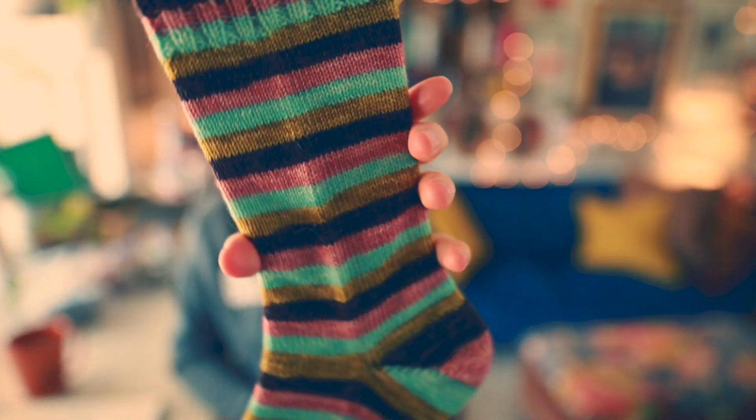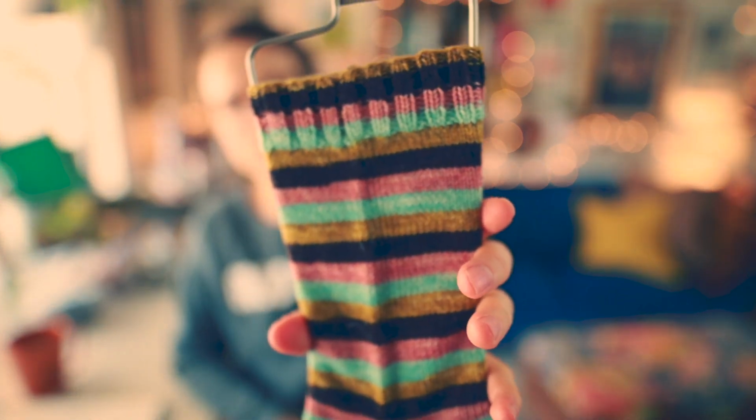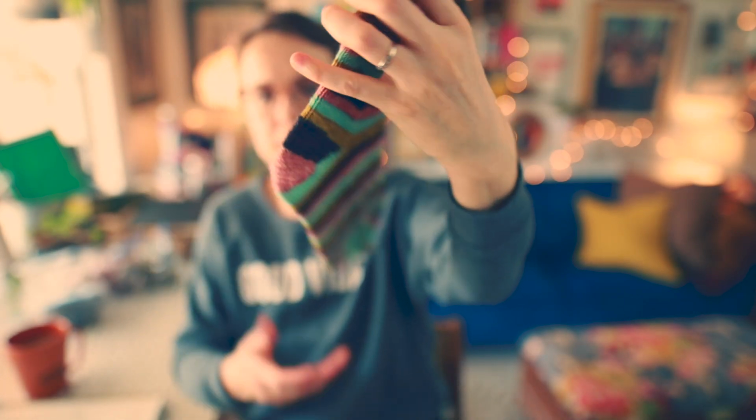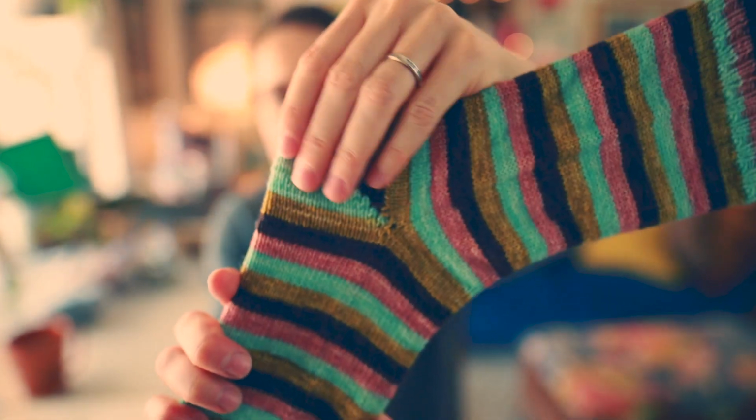But this sock is just so cute. All right, you guys, look at that. How cute. It's so much fun knitting with self-striping sock yarn. And then look at the heel.